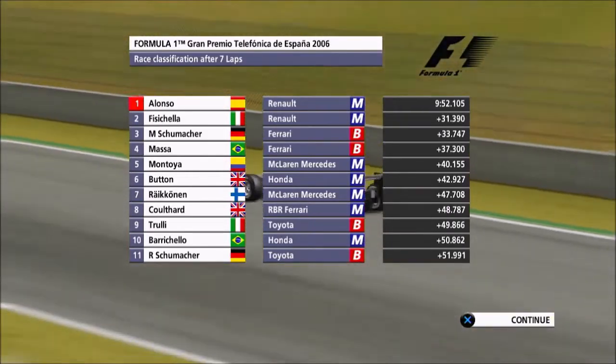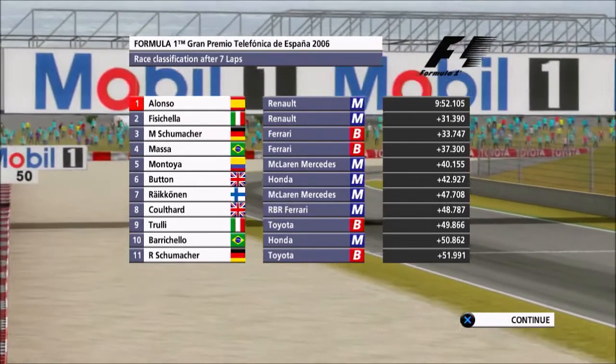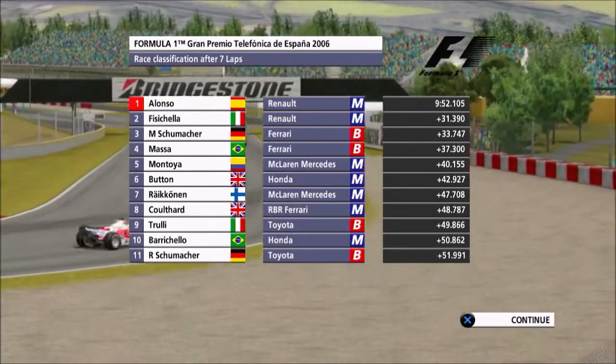I'll leave you with the thought that in 2 weeks' time, we arrive at the most glamorous location of them all, Monaco. I can't wait.